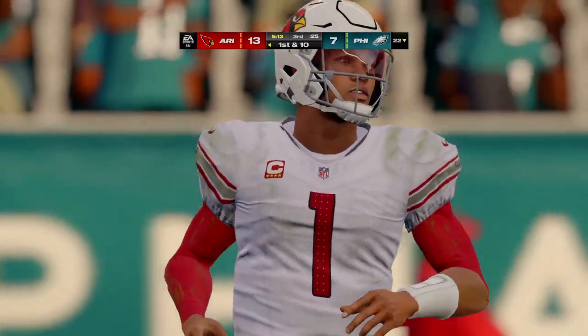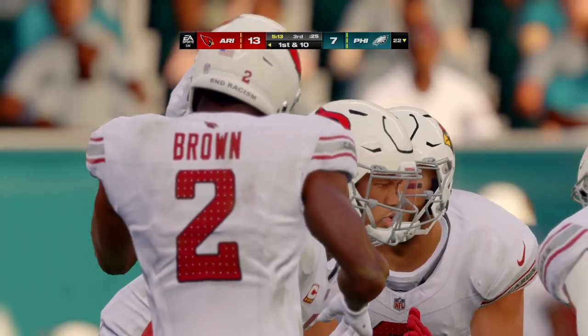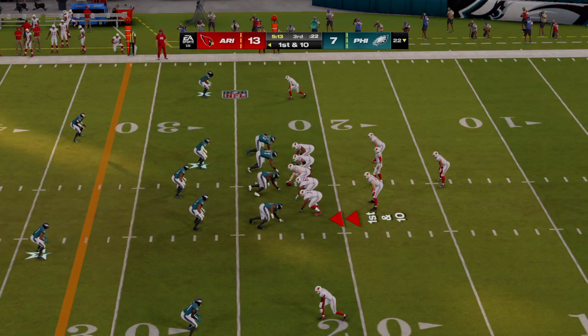Now we take a glance at the offense as they work their way back out for their first possession of the 2nd half. And both of these defenses have been stifling these last few drives offensively. Just not able to get anything going, so what needs to change?